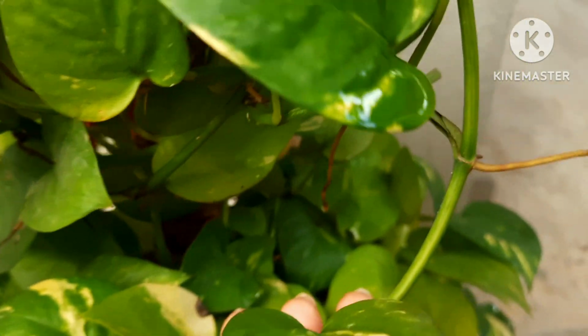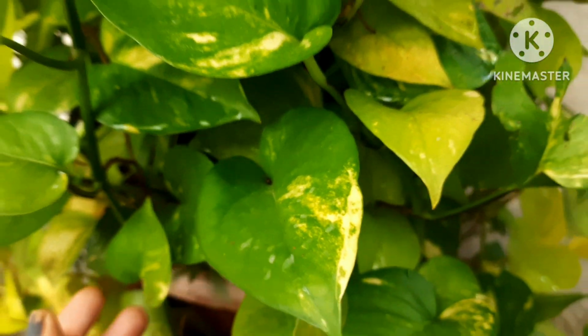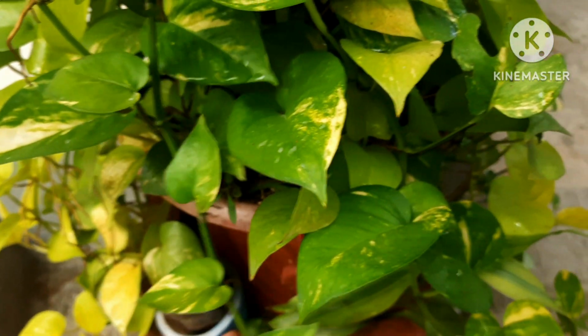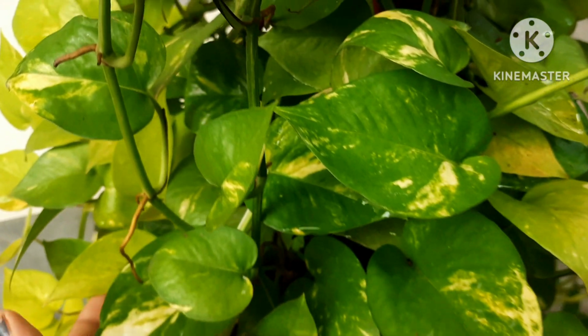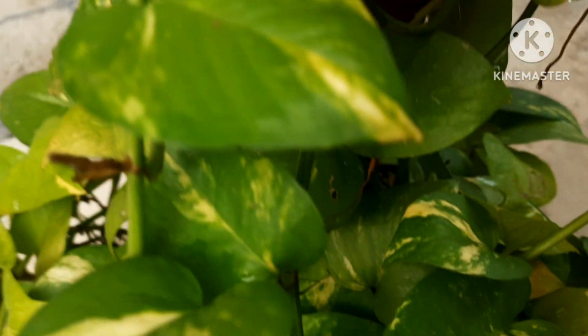Next most beautiful indoor plant is money pothos. You can grow this plant from a single stem, put it in water, or else propagate it easily with a stem cutting in soil. This is another beautiful indoor plant which prefers medium to partial sunlight. Keep it near a window if you keep it indoors, or if you keep it outdoors, see that it's not getting bright sunlight.